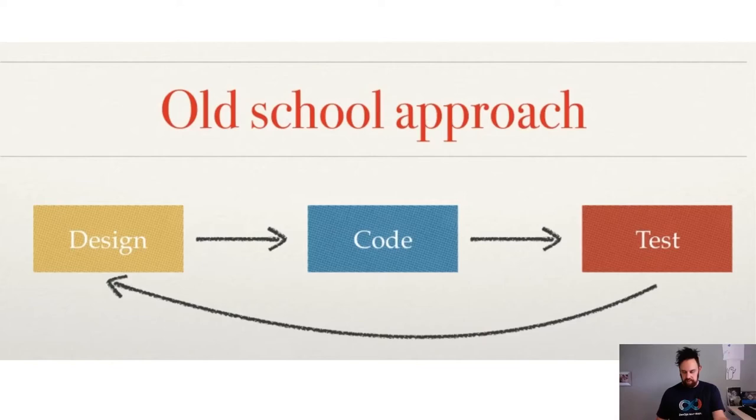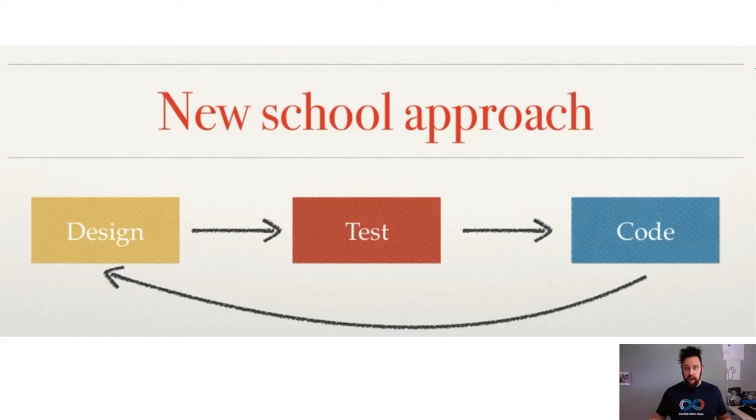Whereas the new school approach is design. I want shoe. Test, how big are my feet? Size 10. I then go and buy size 10 shoes off the internet.